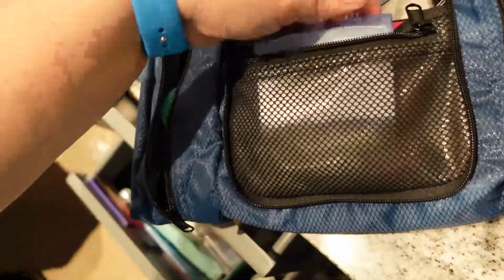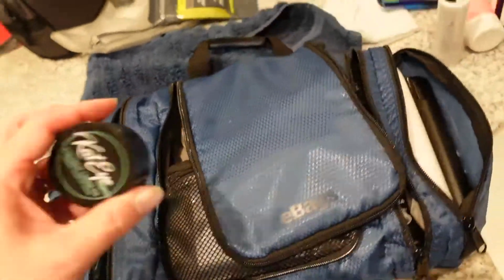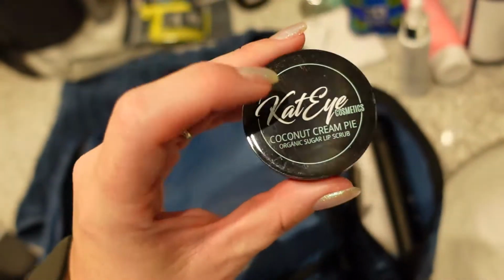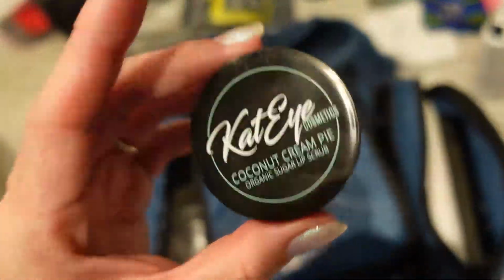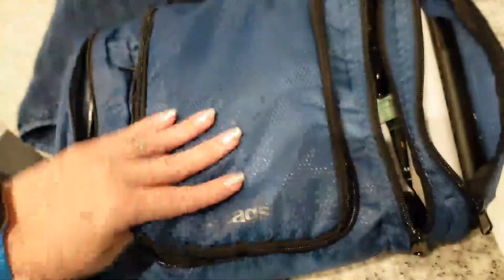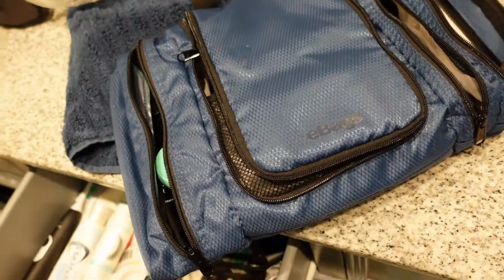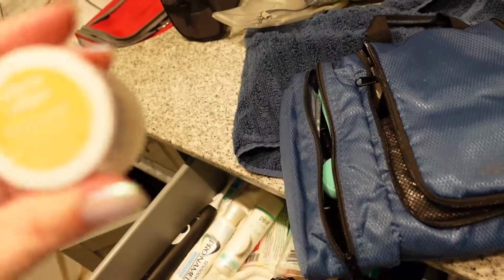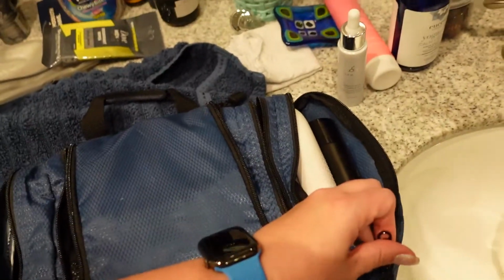Q-tips, and that might... oh, this is a lip scrub for when I take off my lipstick. It's from a blogger that I follow, Cat Eye Cosmetics. She's also a flight attendant, so I have a few of her things I'm going to take with me. Let me make sure I pack this, and I might be ready to go this time. Let me take this one too. Alright, this might be ready to go.